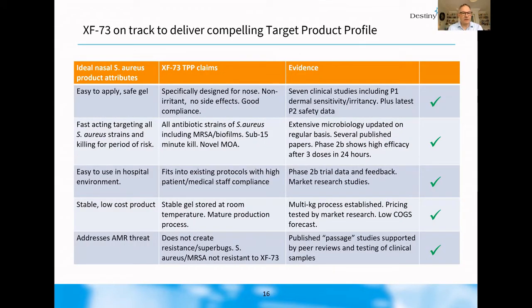And just as sort of a last slide, just trying to summarize where we are with XF73 and in the industry, we refer to sort of a target product profile. What are we looking to deliver here to the market? And obviously we constantly engage with experts in the space to check what's going on in the marketplace. But we're very confident that this target product profile that we're heading for is one that will be used and will not only be used by doctors, but will also be a commercial proposition and will get us a financial return.